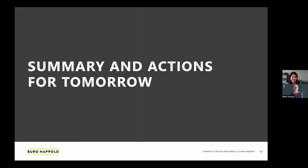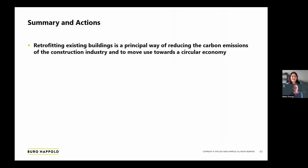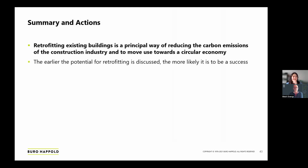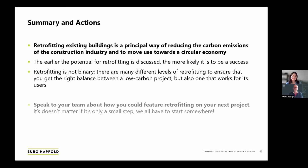So, summary and actions for tomorrow. A whistle-stop tour through quite a few topics, but key takeaways are that retrofitting existing buildings is a principal way of reducing the carbon emissions of the construction industry and to move us towards a circular economy. The earlier the potential for retrofitting is discussed, the more likely it is to be a success. Retrofitting is not binary. There are many different levels and extents of retrofitting, and ensuring that you get the right balance between a low carbon project and one that works for its users is key.